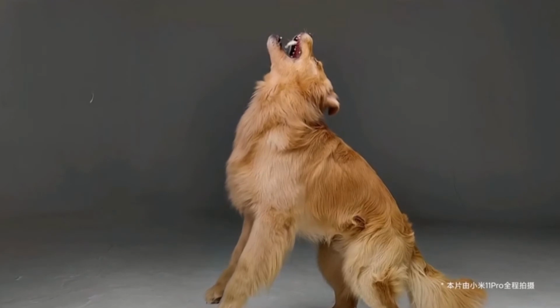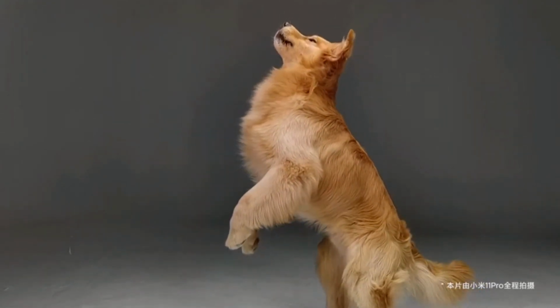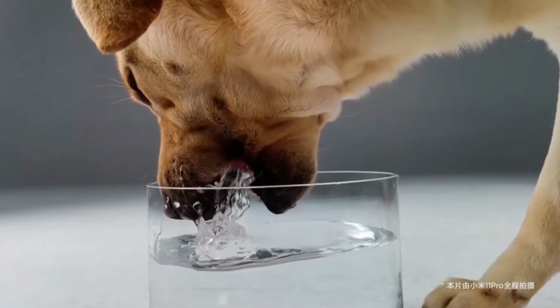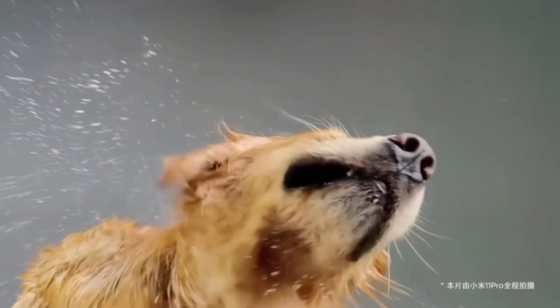But they did offer a 1920 FPS slow-mo. Looking at the photos, it looks like there's a bit of motion blur. I think there's a bit of software processing here, so not true 1920 super slow-mo, but it's a good gimmick, I guess. So also IP68 for the first time.